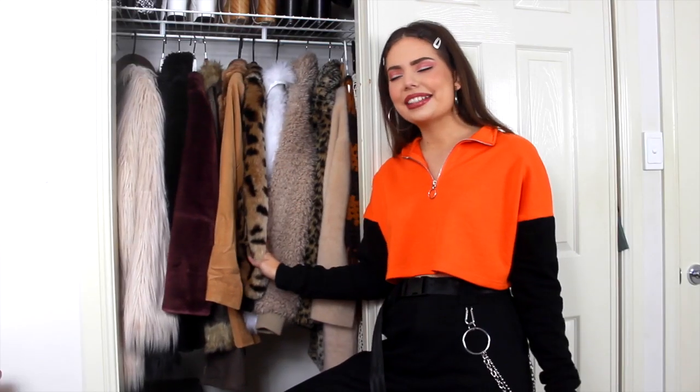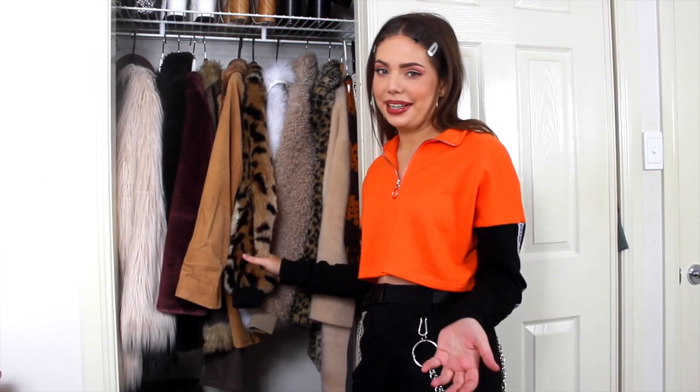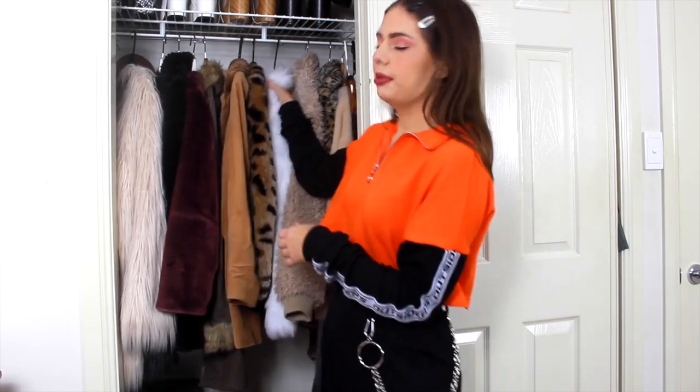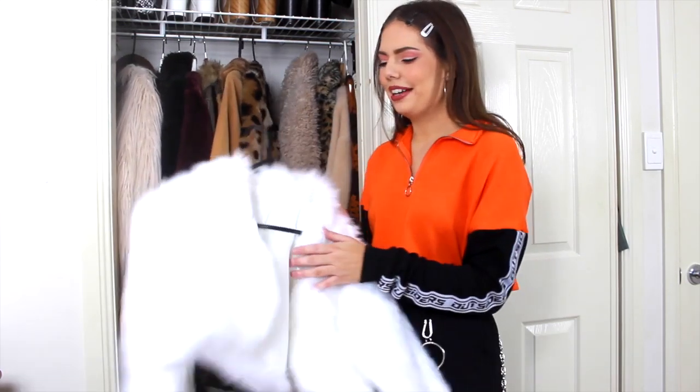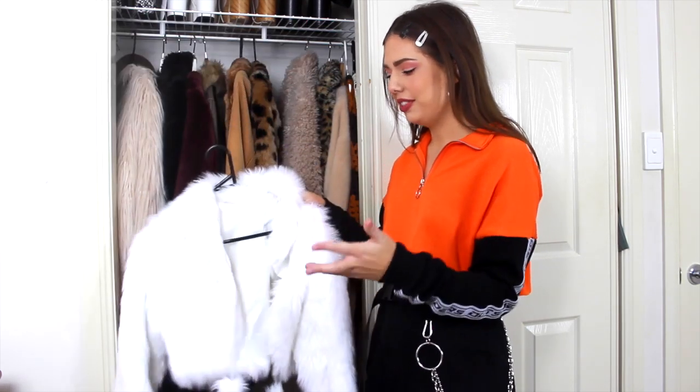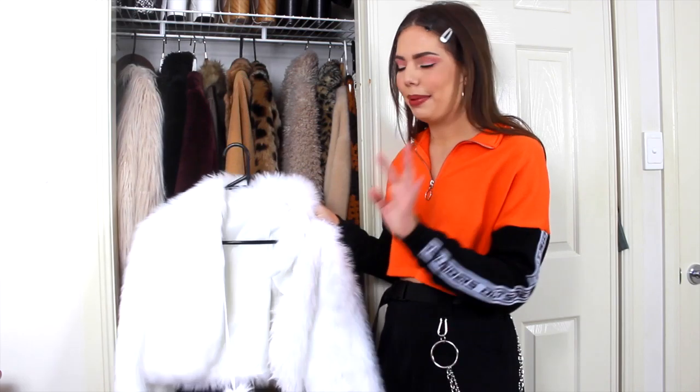Last but not least, yes, we have more coats. I just can't help myself. Most of these are more of a faux fur material just because they're kind of bulky, so I don't like storing them out with the other jackets. But you guys will probably recognize this one the most. I feel like it pops up in quite a number of videos. This one was thrifted for only $10, one of my best finds ever.